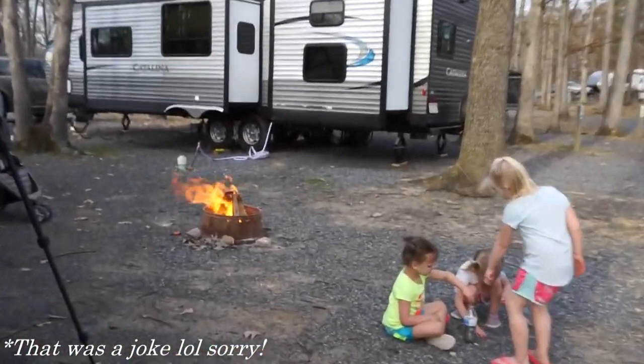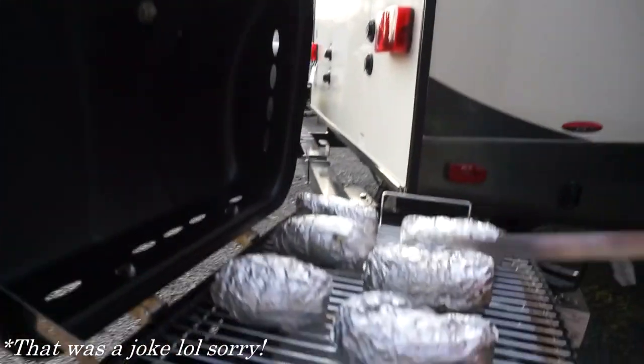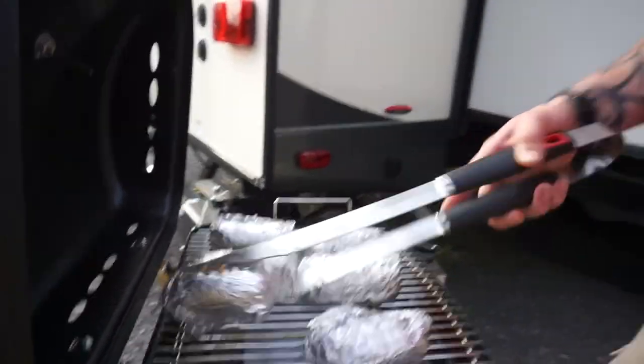By the time that we've been cooking chicken, we got some taters over here. We're still cooking. Get up on some taters, man. We're still flipping them. These got the onion in them, some butter, and some garlic and herb. Who's herb?